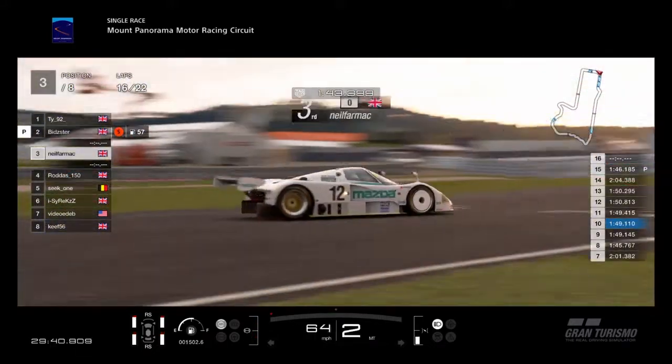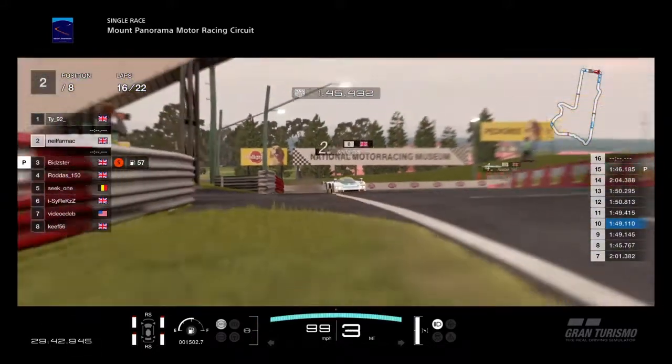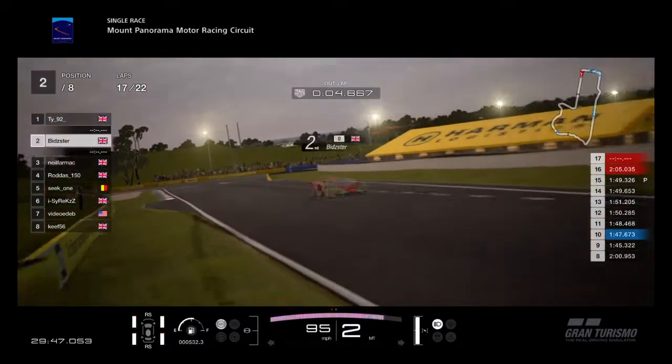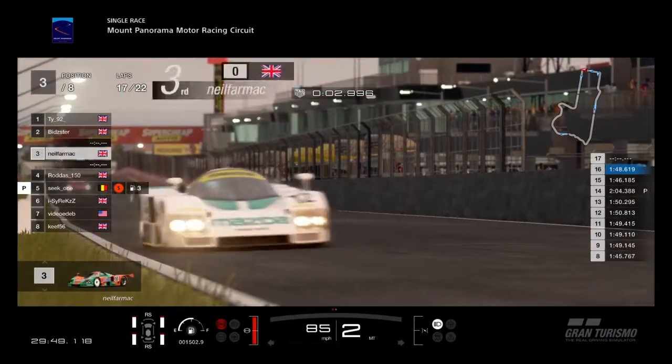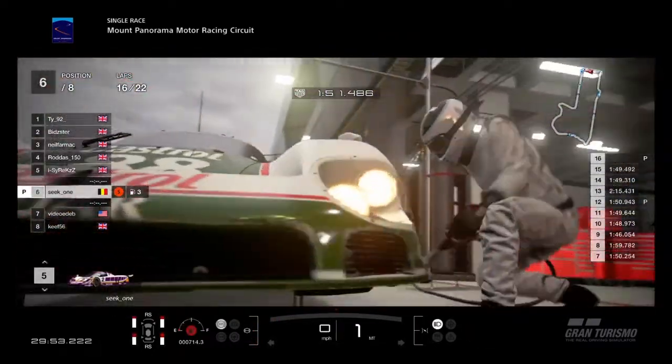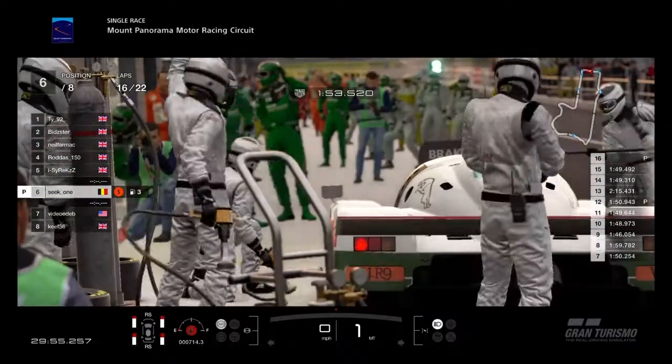Fantastic livery there, and same with all the other liveries on track. Fantastic job by our resident livery master, Seat 1. So Bidster's at the pits, and Neil is now into 3rd, Rodders 4th. Seat 1 in the pits in 5th. I was right, Seat 1 now in the pits.